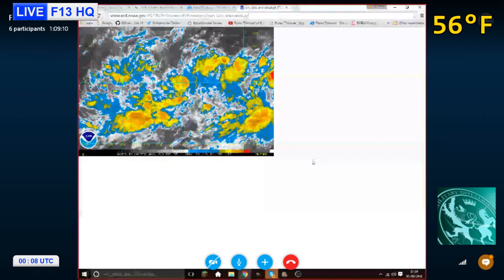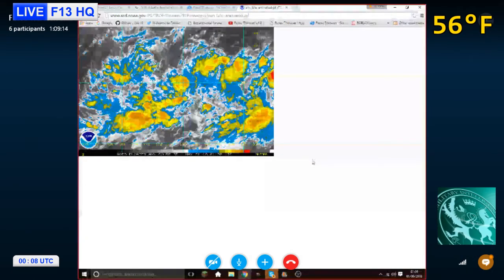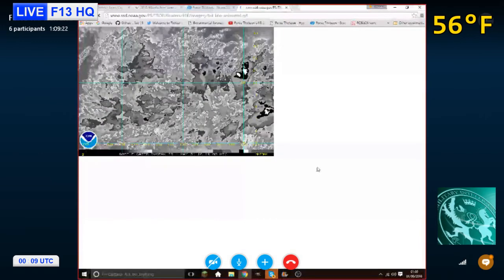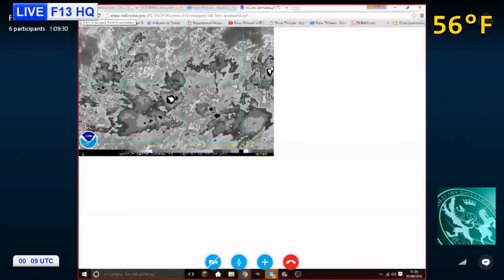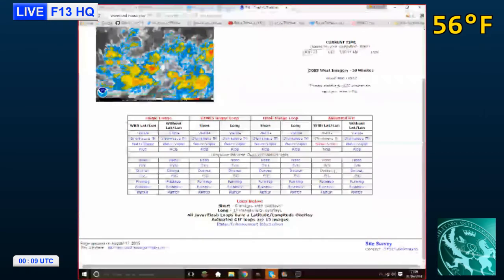So quiet. So there's the AVN. Looking at the jack now. So this is the Eastern Pacific Invest. Yep. Well, a typical tropical wave over there that usually over in the East Pacific takes a while to develop.